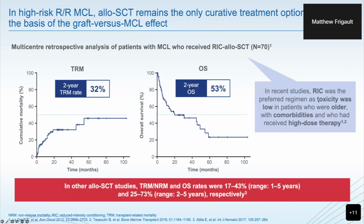This was typically done because patients tend to be older, have additional comorbidities, and so we're not usually using myeloablative regimens in this situation. But overall, again, even with some of the best therapies in the patients who are optimized to undergo an allogeneic stem cell transplant, the 2-year survival is only 53%. And again, pointing out that with transplant, the 2-year treatment-related mortality is around 32%. So those are typically things like infections, graft-versus-host disease, typically poor outcomes in that setting.